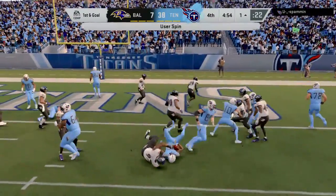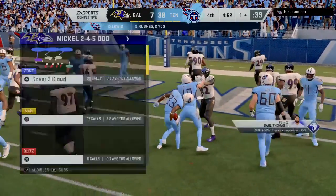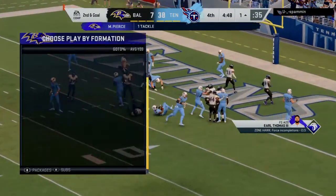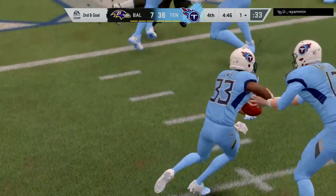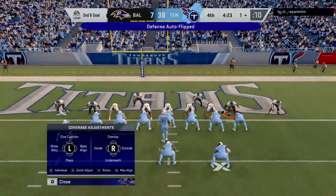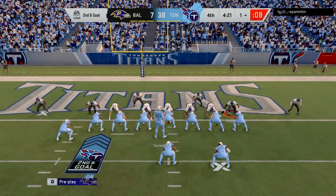They'll run for it with Dion Lewis. Into a mass of bodies, and I think they held him out. They did. No gain on the play, and it's going to be 2nd and goal. Another shot from the 1 on 2nd and goal.